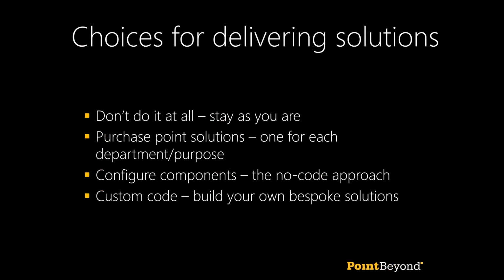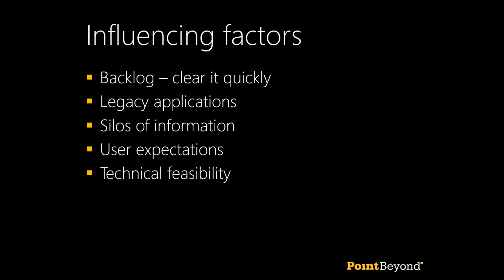Okay, so we've got some choices here for delivering solutions. Let's talk a little bit more about how you actually decide which approach to take. As I've already mentioned, organizations typically have a backlog of applications. There may be pressure on the IT department to clear that quickly. They may have legacy applications that they need to support that are mission critical, perhaps that the business is quite happy with, but they need to be integrated with. There may be silos of information. We've talked about that in the previous slide, this idea that systems are commissioned in isolation. They perhaps use different underpinning technologies. They don't play nicely together and don't integrate particularly well.